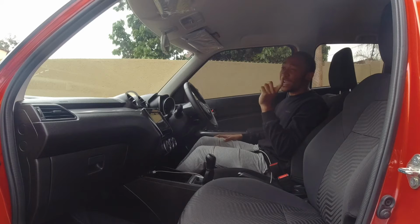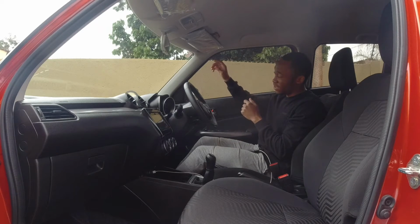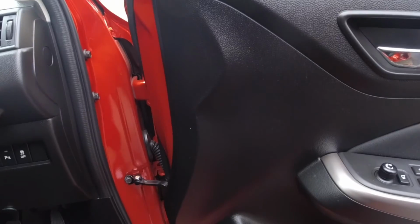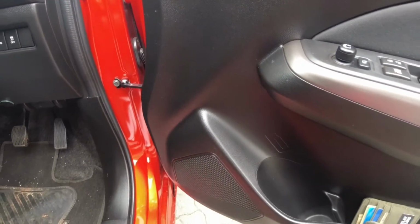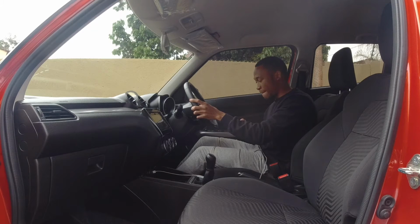Ooh, sound system. Something that many people might not realize is that the GLX actually comes with an extra speaker compared to the base GA and GL. So there's an extra speaker right here on the A pillar, which is quite handy. It helps in enhancing the sound system. Speaking of sound system, let's actually test out how it sounds.